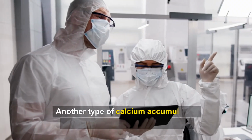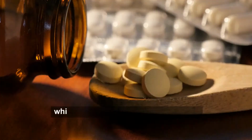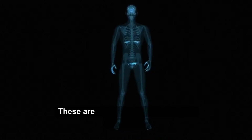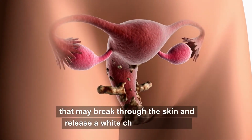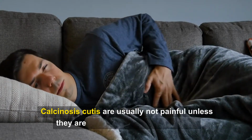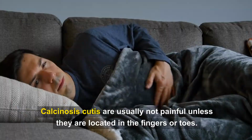Another type of calcium accumulation is represented by calcinosis cutis, which refers to calcium deposits under the skin. These are usually firm white nodules near joints that may break through the skin and release a white chalky discharge. Calcinosis cutis are usually not painful unless they are located in the fingers or toes.